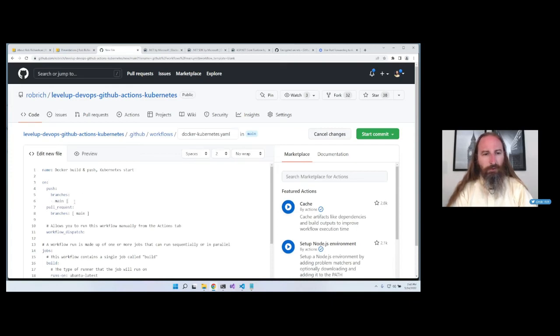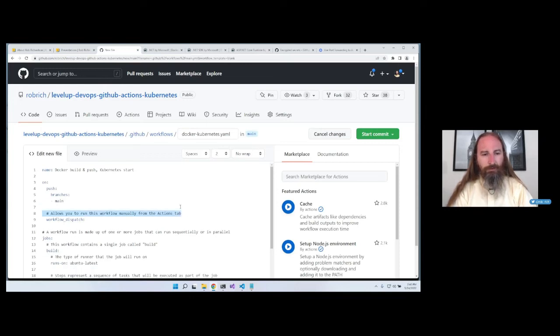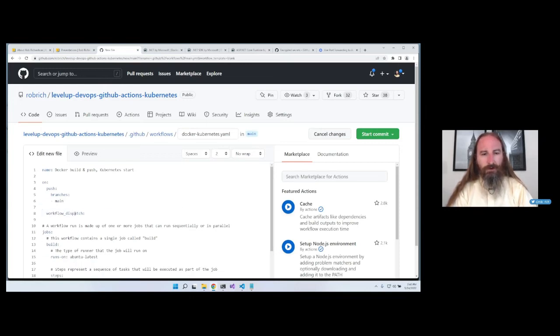Let's come back to pull requests. That'll be fun to build later. We also want this workflow dispatch. Now that will allow us to push a build button here so that we don't need to, for example, commit whitespace just to kick off a build. When we have this workflow dispatch, we can kick off a build manually.